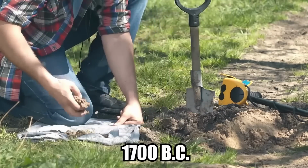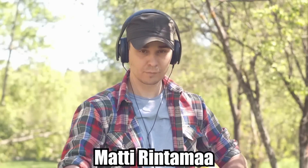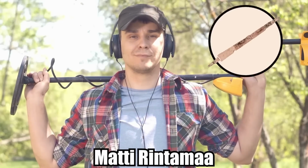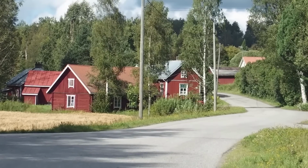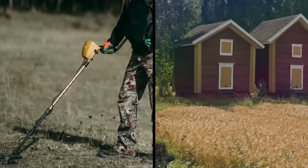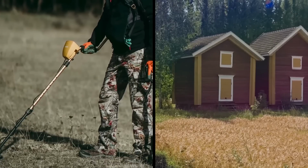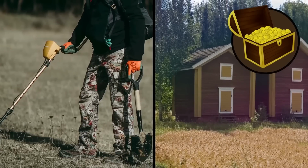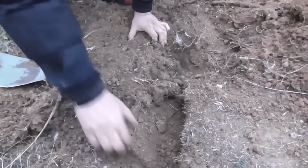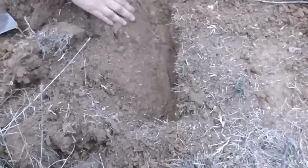with a metal detector. His name is Matti Rintama, and he purchased the metal detector 2 weeks before he made this shocking discovery. One of the first places he went was his parents' large property in the village of Penella. He wasn't expecting much, but it seemed like a good place to start hunting for treasure. Sure enough, he found about half a dozen sword fragments and showed them to a more experienced friend.